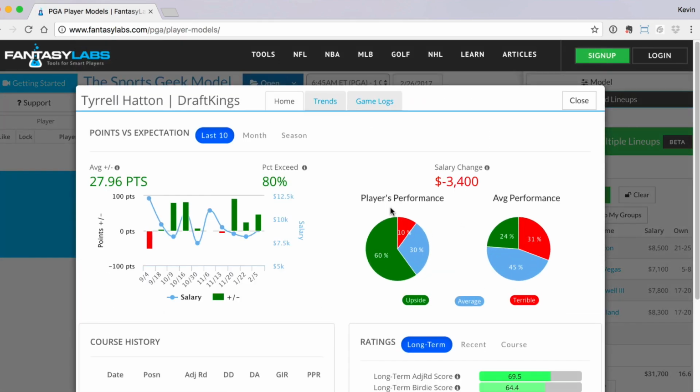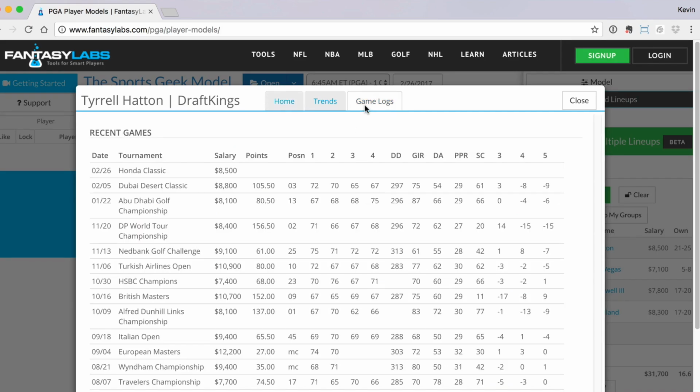Tyrell Hatton hasn't played here before, no course history, but it doesn't really worry me too much just because of how good of golf he's playing lately. If you look at his recent game log here, you can see that he won the Alfred Dunhill Links Championship in October, and then he's finished 9th, 23rd, 10th, 25th, 2nd, 13th, and 3rd since that. So those were all on the European Tour, but a lot of those tournaments were against some tough competition. So he's playing really good golf right now. He's a really good player.